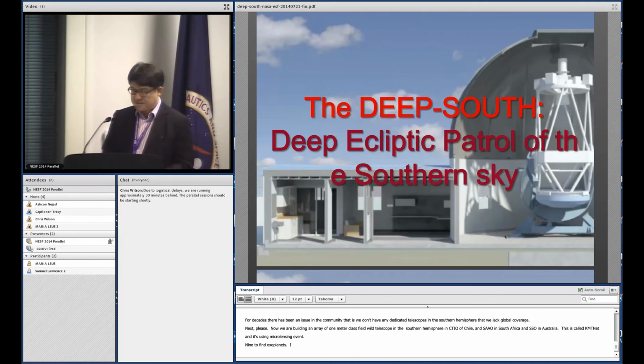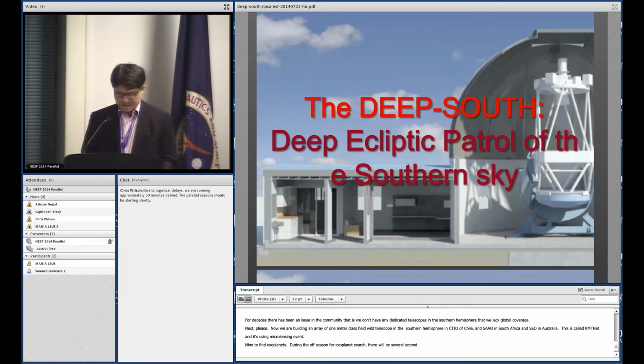During the off-season for exoplanet search, KMTNet will be devoted to several secondary science projects, including Deep South, the Deep Ecliptic Patrol of the southern sky.